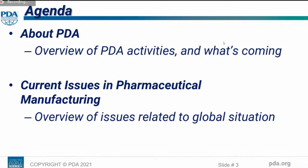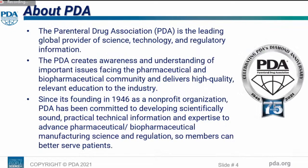PDA is a not-for-profit organization. We are celebrating our 75th year this year, so it's our diamond anniversary. And as you heard earlier, our mission is to develop scientifically sound, practical, technical information and expertise for advancing pharmaceutical and biopharmaceutical manufacturing science and regulation. And of course, all of this is done so that you, our members, can better serve patients with better products.